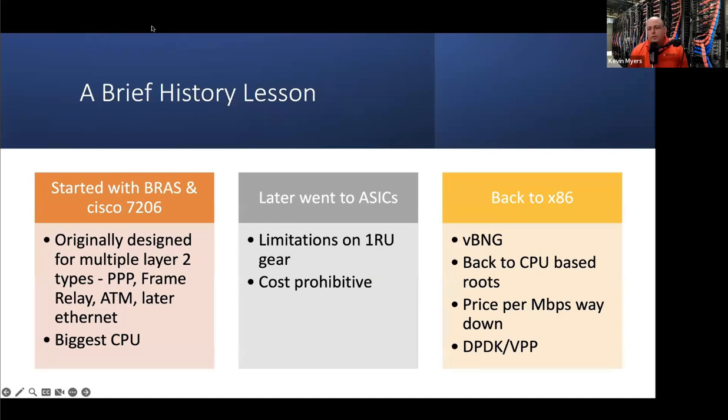One of the things that we thought was important is that Vince and I got together to figure out how to tell the story of BNGs and what we do with them today, which is talking about where they came from. Since I'm the oldest member of the team, they always give me the joke: I was there 3,000 years ago when BNGs were started.